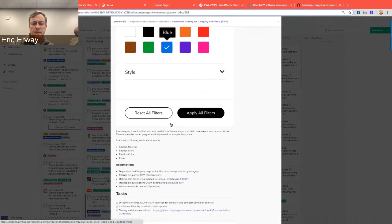So just a refresher, as we picked this up and started defining this back in October, very straightforward for anyone who's used filter in the past. As a shopper, you want to filter products within a category so you can make a purchase. These should be based programmatically on sample vanity data, which is part of this. These attributes, as you see, at least currently in the sample data, include things like fashion, material, style, color, and price. The assumptions are fairly straightforward, although we probably want to copy some of the items or at least reference the ones from sort based on the GraphQL needs there. But that's kind of it. So I'm going to make some of these changes here based on what we just talked about. But while I do that, are there any questions or comments on the filtering?